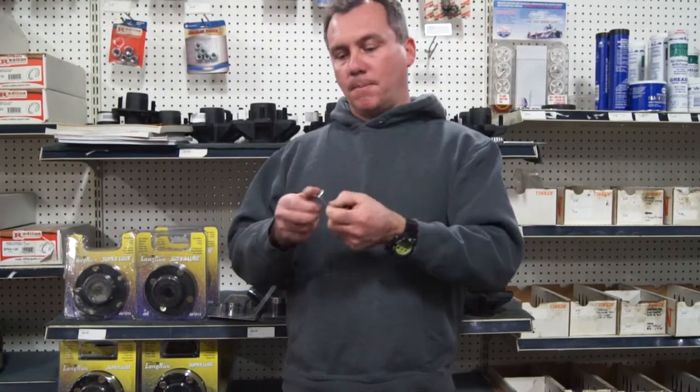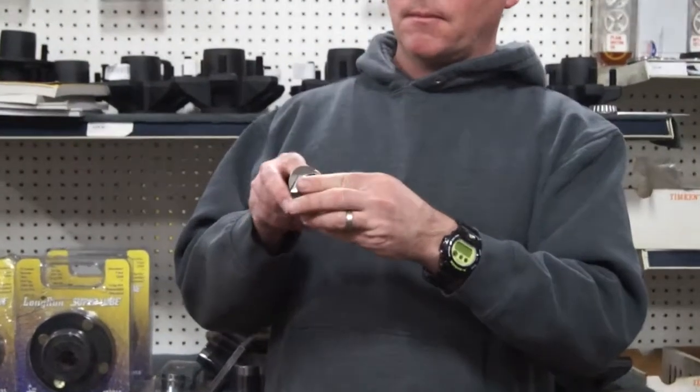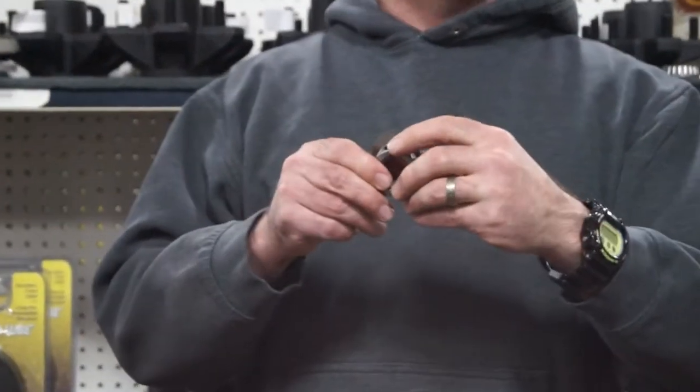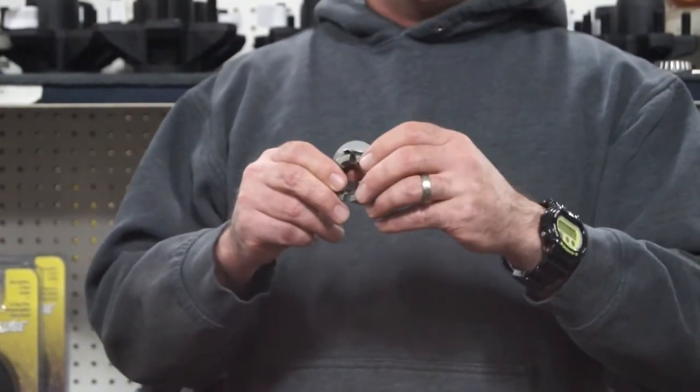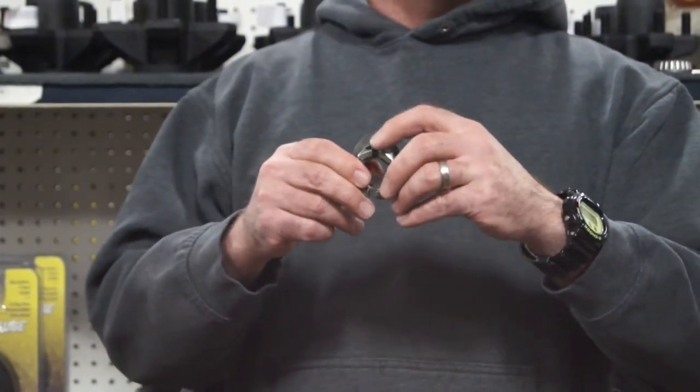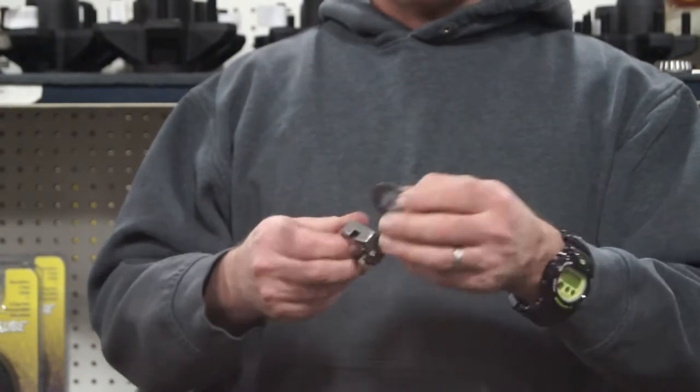They would put this on, tighten it up, and bend these little tabs over to keep the nut from backing off. That's the purpose of the cotter pin. You can't use that on an easy lube system, so you would bend these tabs down. Customers will come looking for that.